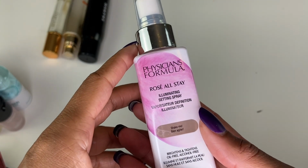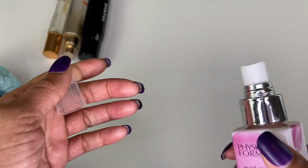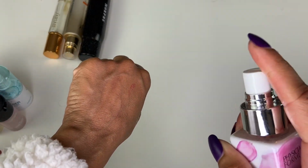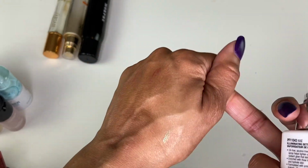Here is the Physicians Formula Rose All Stay Illuminating Setting Spray. And I haven't used this one in a while. But this is another one that you do need to shake up pretty well, because if not, those illuminating particles will stay on your face. But it has a beautiful fine mist to it. I liked it, so I'm going to keep it.